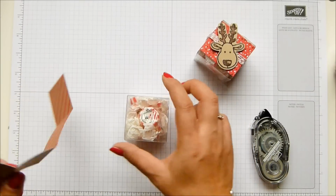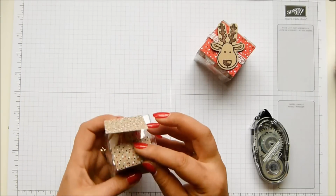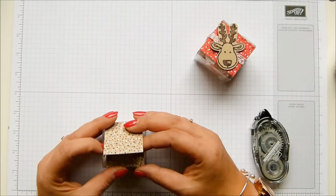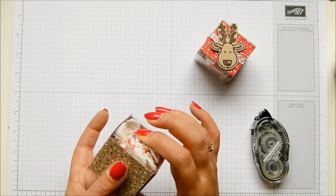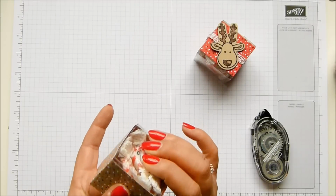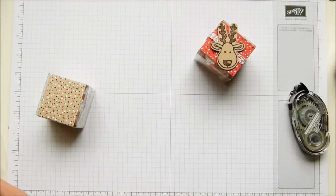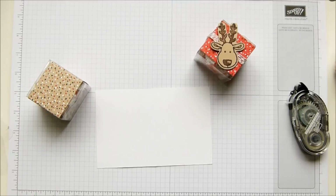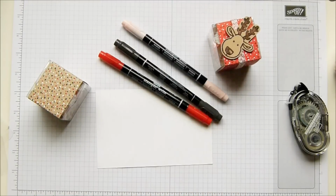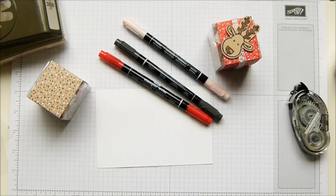I've lost the front again. There it is. Right, so I popped a tiny little bit of adhesive on there just to seal it up, and it will slide on and off. There we go, slides on and off. So let's stamp a Father Christmas. What did I do with my piece of Whisper White? There it is. And I need my markers, because we're going to put Father Christmas on it, obviously, because it's Father Christmas on the sweeties.